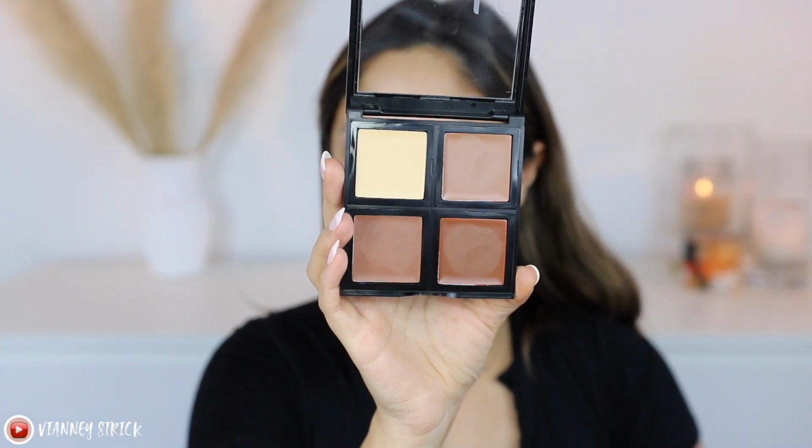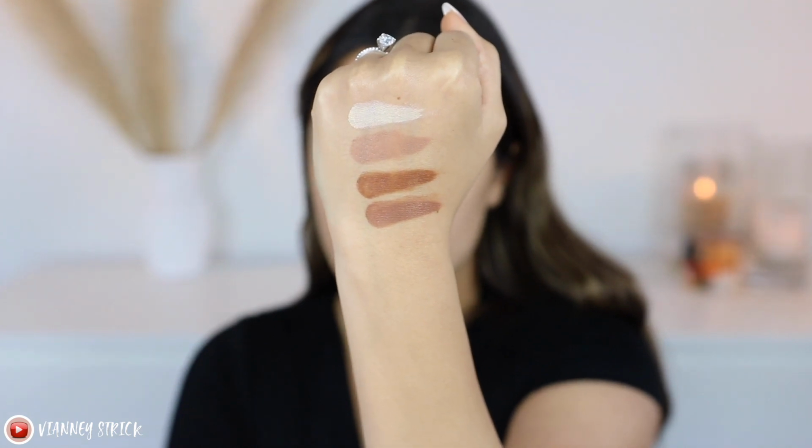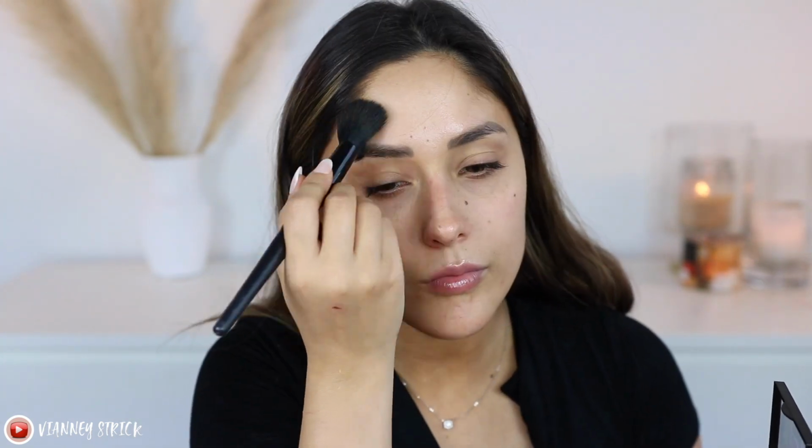So let me show you guys what it looks like on the face. I did show you guys some swatches of all the shades so that you could see. But on my face, I actually applied the bottom two, and I just mixed them together. I really like these because they don't really dry out. They're very pigmented, but they're not super, super thick. And again, they're also buildable. You're not gonna get scared to put this on.